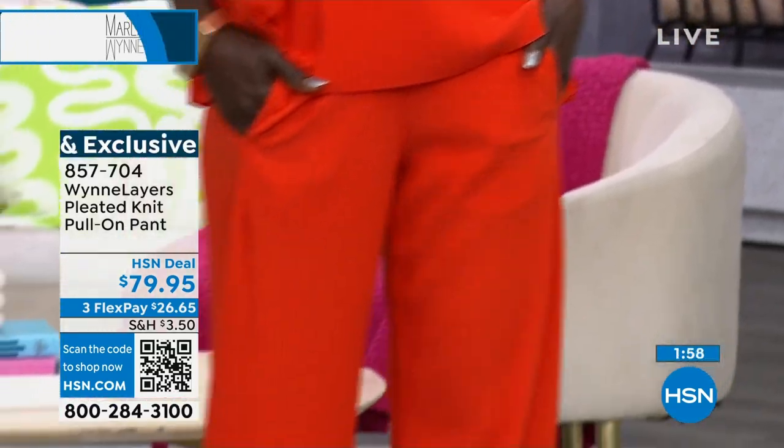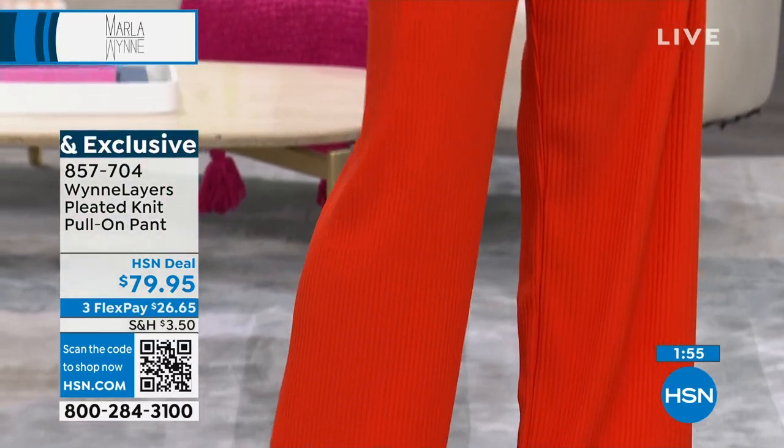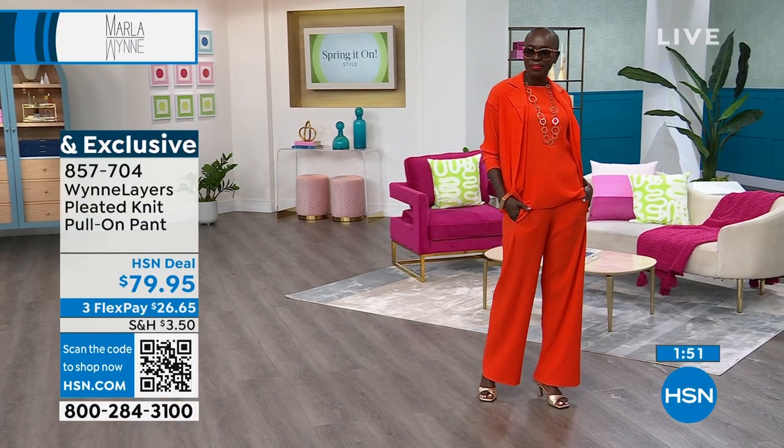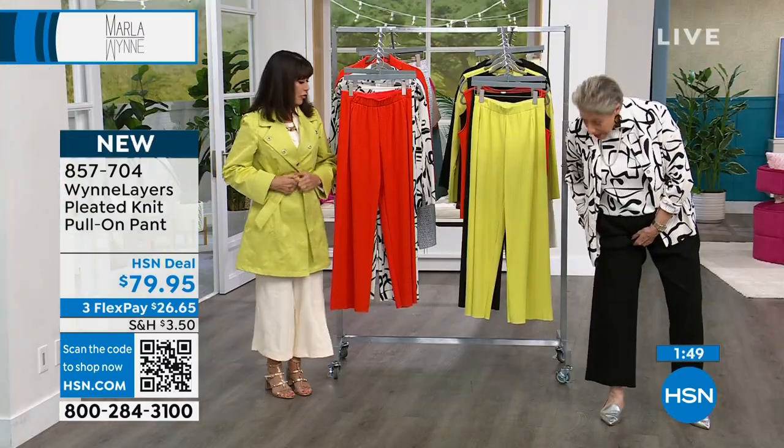Like, I tend to wear my pants around about here, so I can tell you mine are going to get laser cut after I've worn them. They're going to get cut by the dry cleaners.